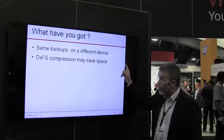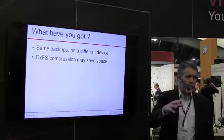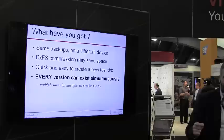The compression you get from DxFS means that the physical storage you need may be perhaps two-thirds, a half, maybe even as low as a third of the original backups that you had. And for paying that price, everyone who wants a version of the database can have their private version of the database and do no damage anywhere within minutes.